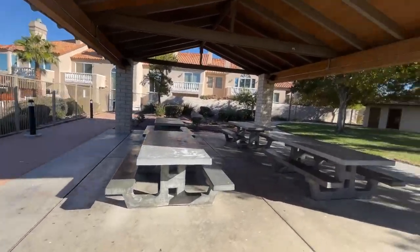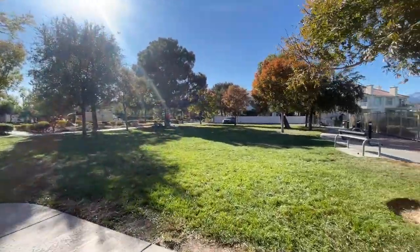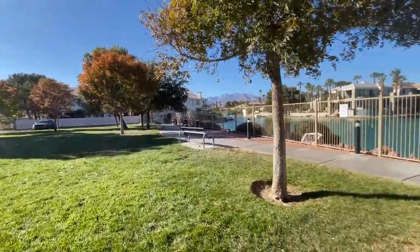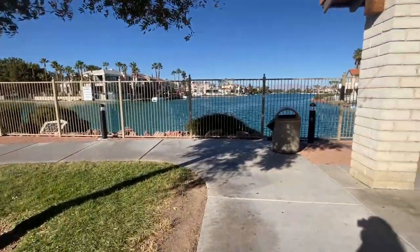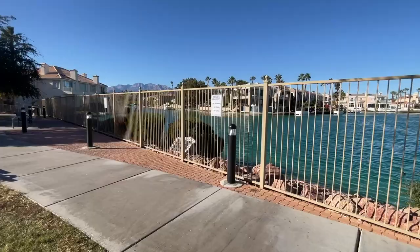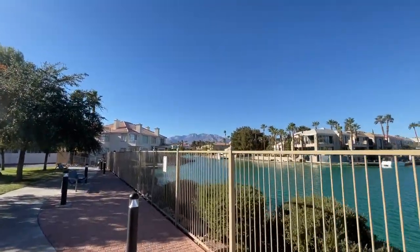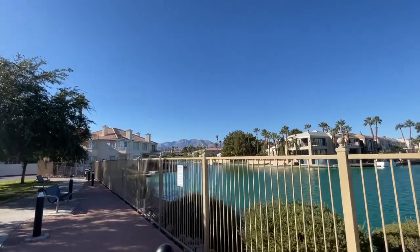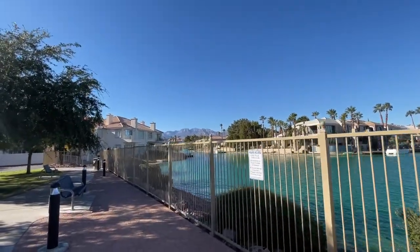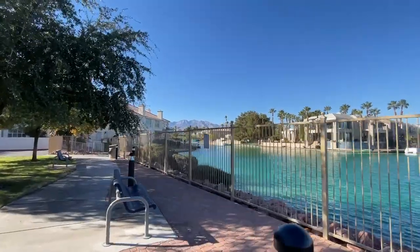See any barbecue pits. Okay. I forgot to mention, I did say that there's walking trails, but there's about 15 miles of walking trails throughout the entire community, which is really nice. Then you have some views of the Red Rock National Conservation Mountains. I'd like to own a pontoon boat right there.